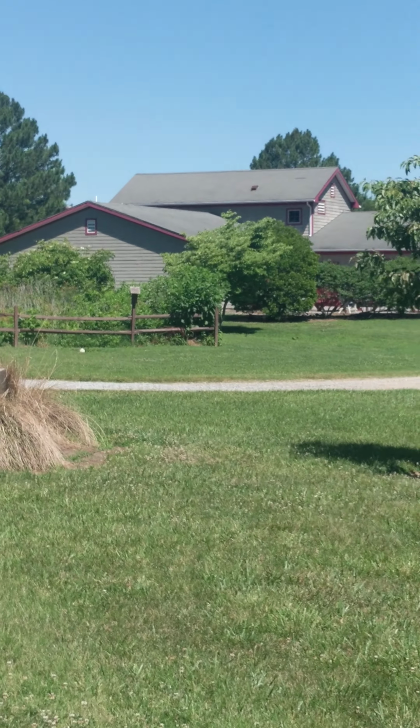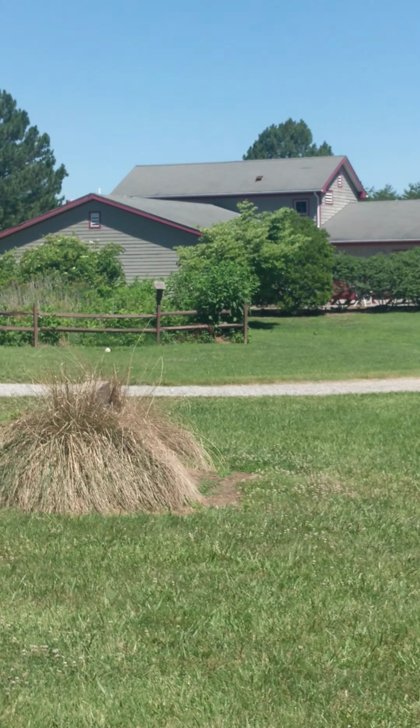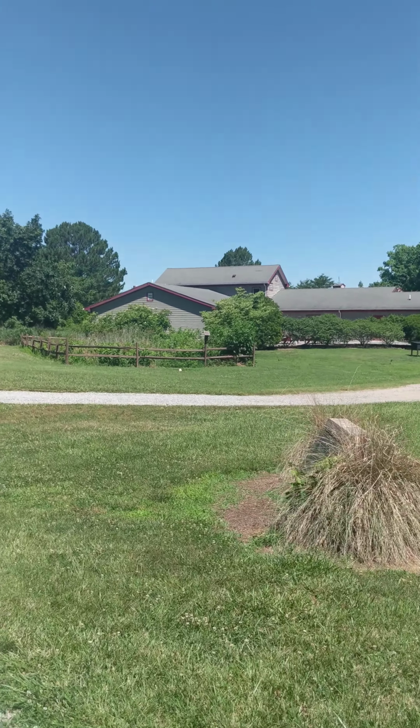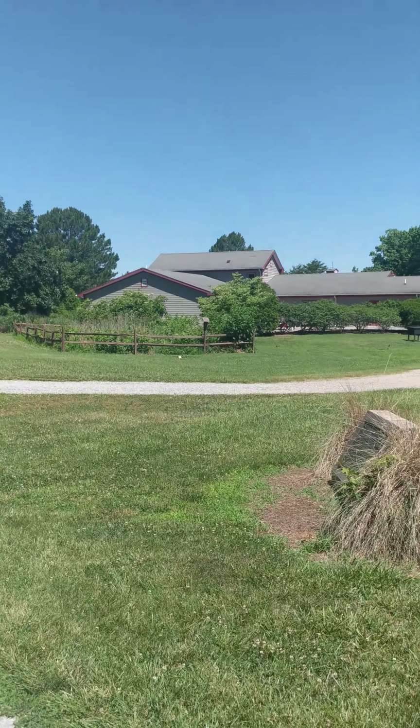That's the building over there. I don't know what they use that building for. I guess if you want information and stuff like that, go in that building there. Not sure though, but.